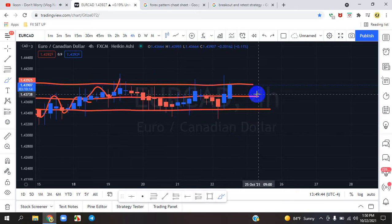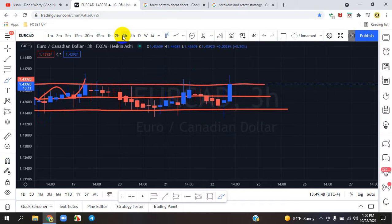Like it's working its way up. Let's head down the time frame, check out the 3. So we got a huge engulfing pattern before the previous pattern. So we can see that market is working its way up, but we have to see that market clear this area. So that means we're looking for a break and retest somewhere in this area.